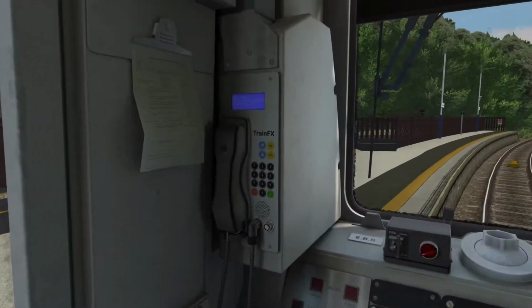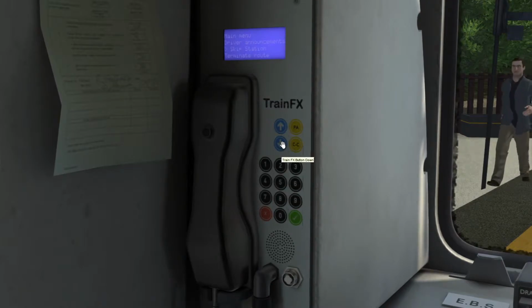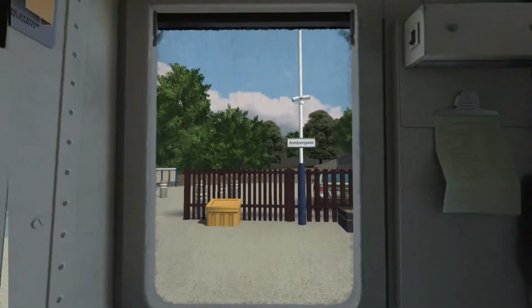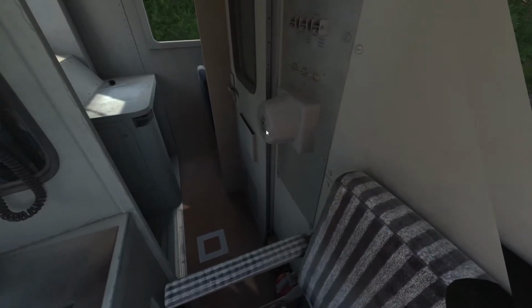GSMR does GSMR things. Train FX is how you'd set up your system on this. Obviously I'm not going to do it here because it'll reset the whole thing, and I can't actually remember the code. The station window opens, which is nice. You also got your master key here, which, as far as I understand, gives control of the doors either to you or to the guard.